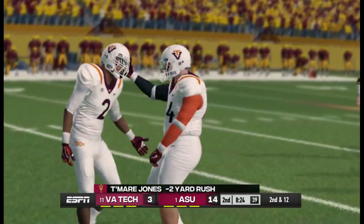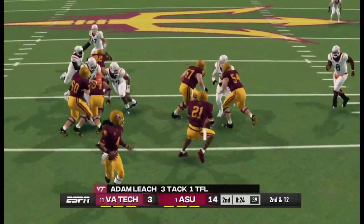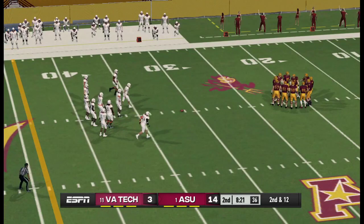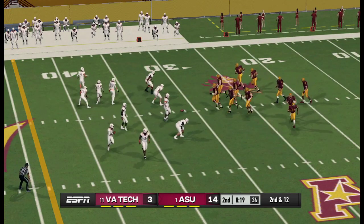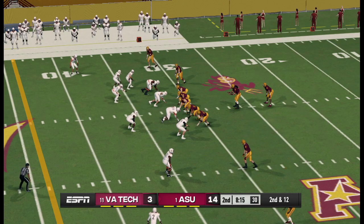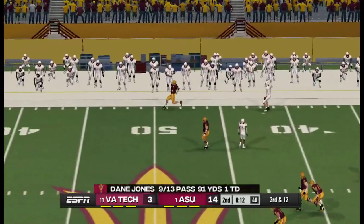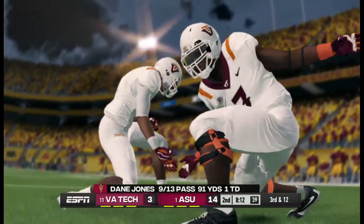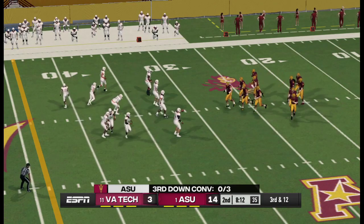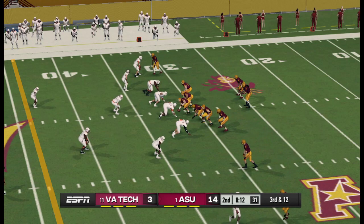As Tamari Jones is going to lose 2 yards as he bounces outside. 2nd and 12. Adam Leach with the tackle. Four wide for the Sun Devils. Pistol formation with Jones behind Jones. Quick pass. Nobody's even paying attention. Dane Jones just throws it wherever he wants. It's 3rd and 12. Hey, he was just trigger happy there.